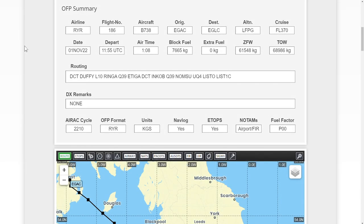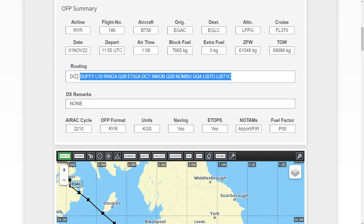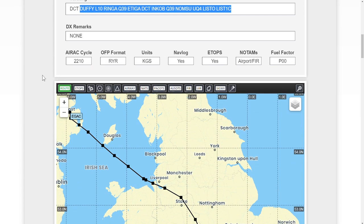And here it is. Here's the summary of the flight. There's our aircraft, origin, destination, alternate. There's the cruising altitude. Airtime 108. Block fuel 7,665 kilograms. That is 7.7 metric tons. And at today's prices, wow, that is a lot. And there's the route, the whole route right there. No dispatcher remarks.